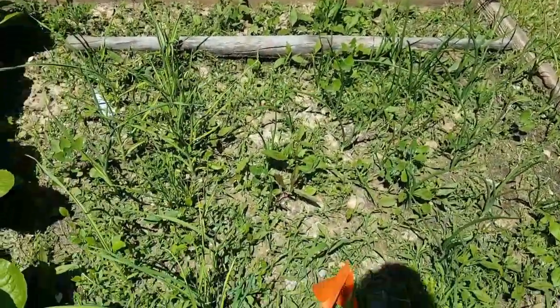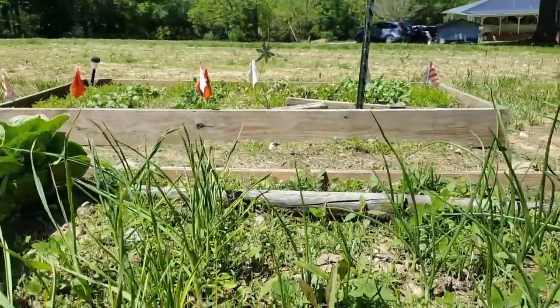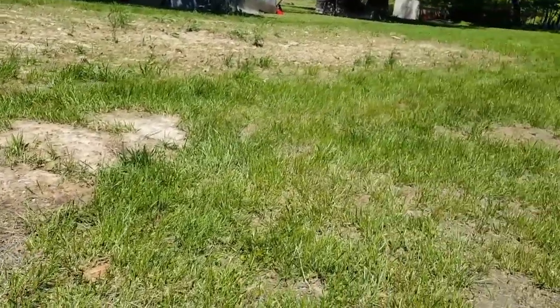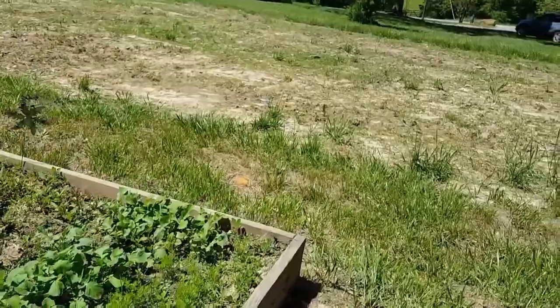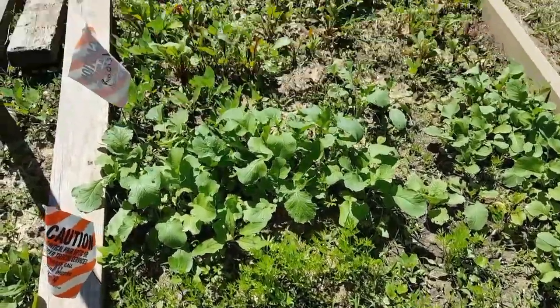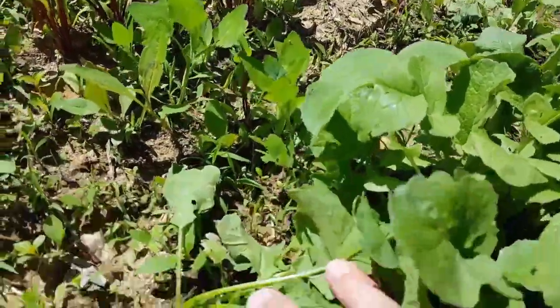Okay, yeah, there's all my weeds. There's my onions and my garlic. I do have a lot of weeds, but we'll work on that. I'm gonna come out early in the morning while it's still cool. All right, and my carrots are coming right along. But what I want to show you right here, I hope you can see it.